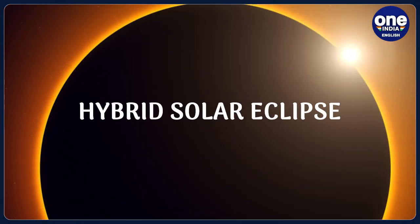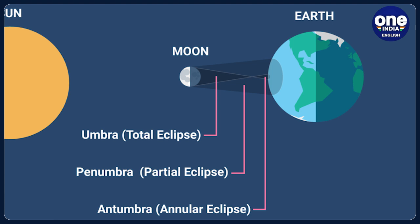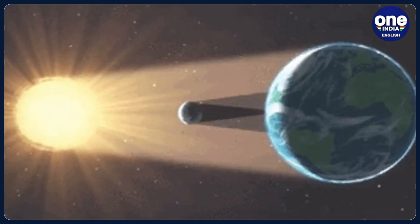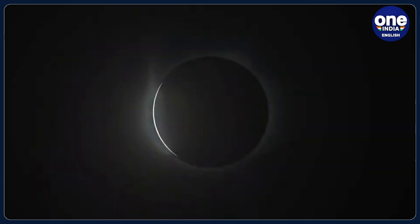Hybrid solar eclipse. A hybrid solar eclipse involves all three areas of the moon's shadow, the umbra, penumbra and the antumbra, and then combines all three types of solar eclipses. The hybrid solar eclipse occurs when Earth travels through the area where the moon's umbra meets its antumbra, a half shadow that begins where the umbra ends.